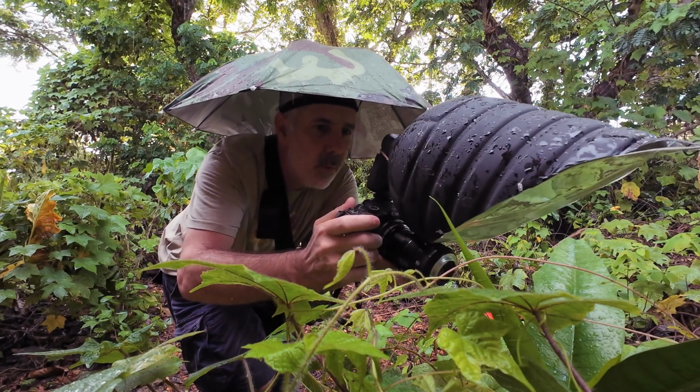If you want to photograph in the rain, you take an umbrella and you cover the camera with plastic.